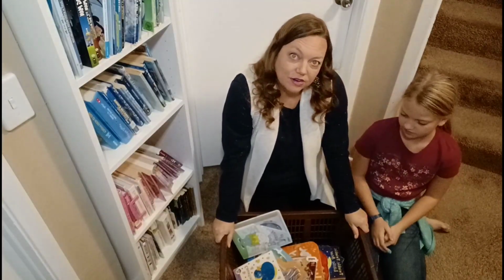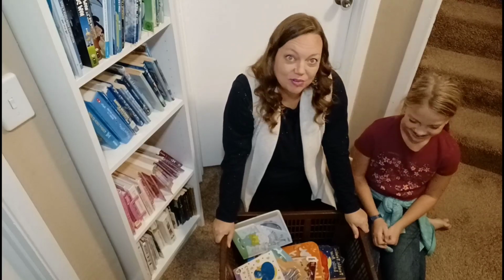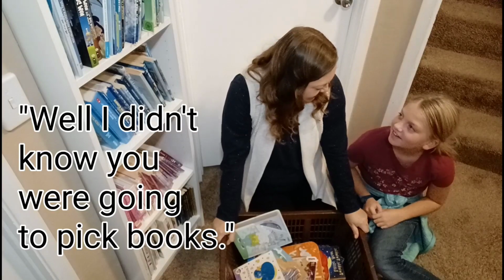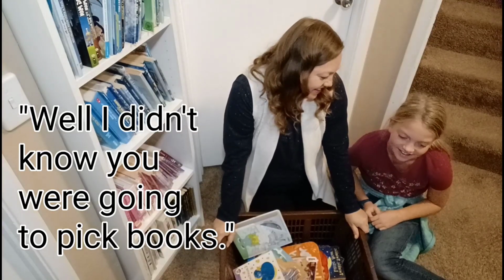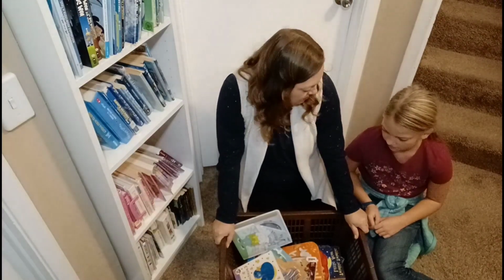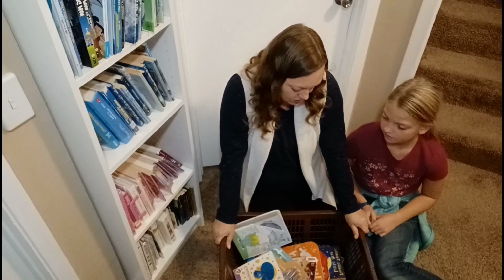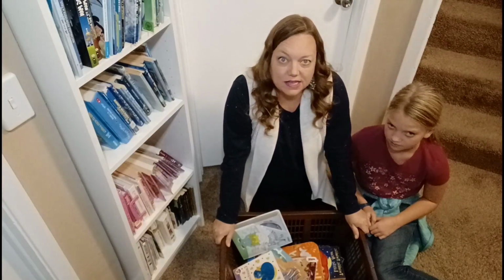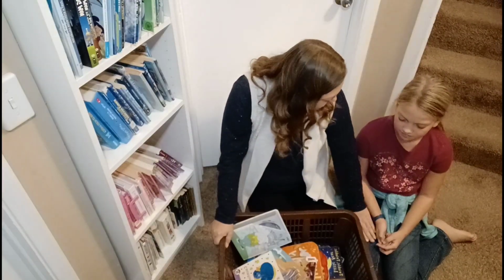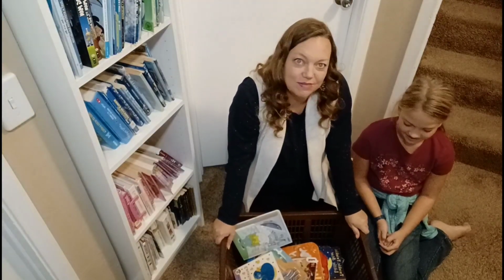So Avery, were you nervous about being able to fill up a whole basket? Yeah. You were worried. You said, I have nothing in mind to put in the basket, right? Oh, I didn't know you were going to pick books. Okay, yeah. But that's kid stuff. So any kid stuff, I think, should count for this, because there's a chance you could get more books for Christmas, right? Yep, that's often a present. So basically we have half a basket already, and we haven't even touched the toys yet. So that's not as hard as we think, right? You're doing great. Okay, let's move on to some toys.